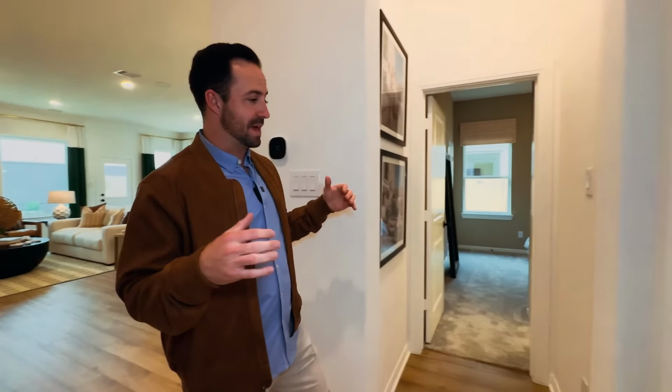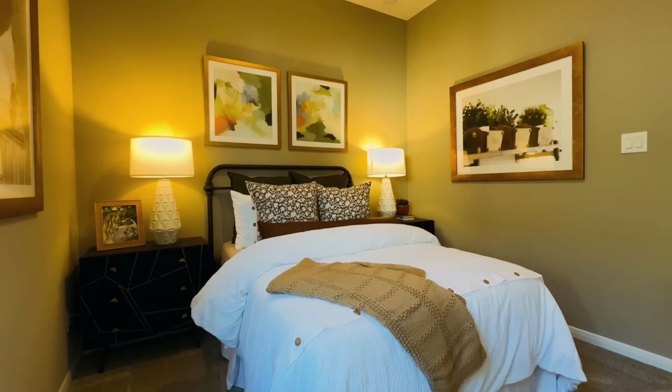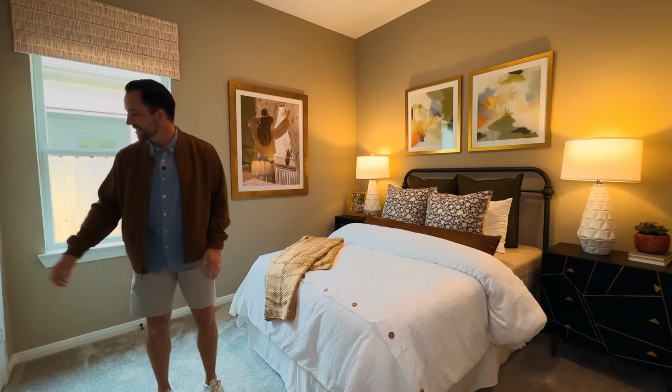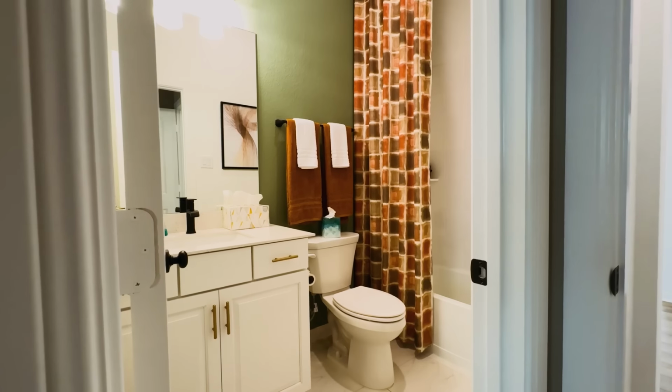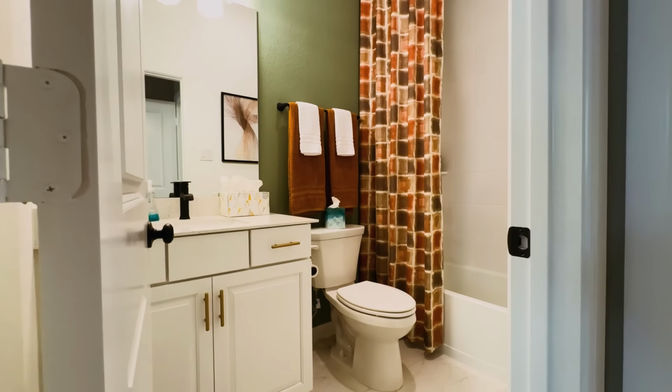And then as you head back up to the front of the house, there's another hallway. This is gonna be where that 4th bedroom is located. And it's a pretty good sized bedroom. It's got its own window right behind me over here. You've got a full size bed, 2 nightstands, and decent closet. And then right up here, it has its own ensuite bathroom. So check that out. It is inside of the bedroom, which I think is really nice.